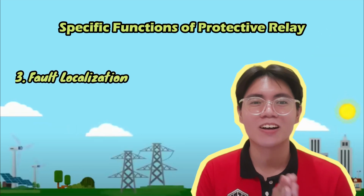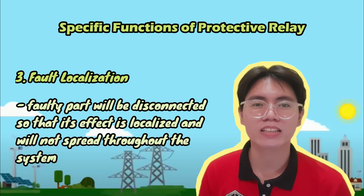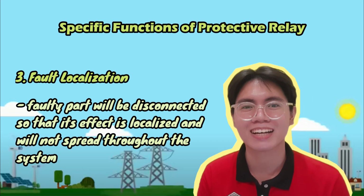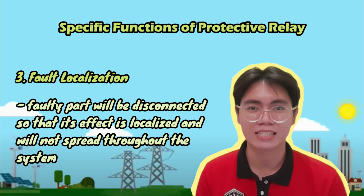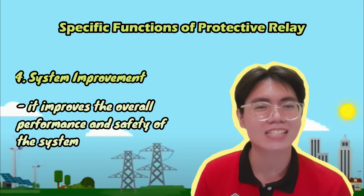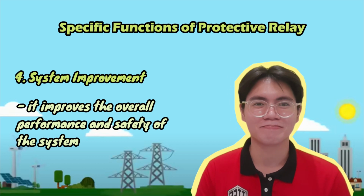Third is the fault localization. Protective relays restrict the spread of the effect of the fault so that there is none to minimal interference caused to the rest of the healthy system. Thus, by disconnecting the faulty part, the fault effects get localized. Lastly, the fourth is the system improvement. It improves the system performance, system reliability, system stability, and service continuity.